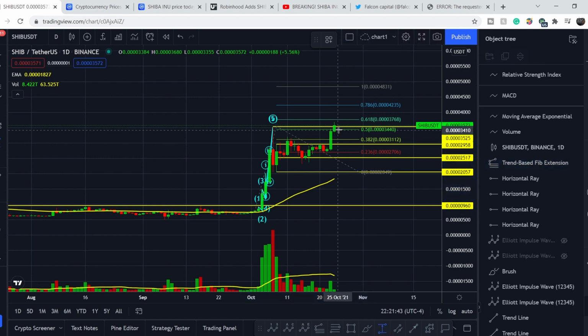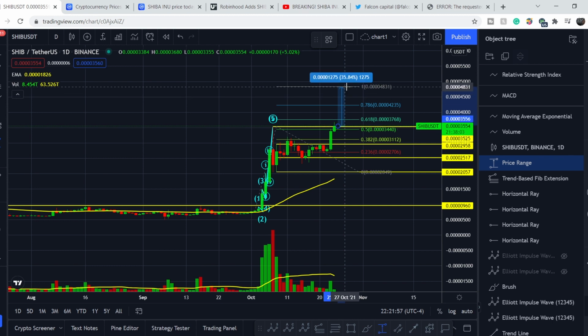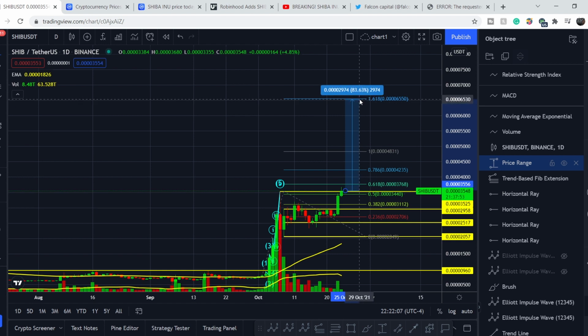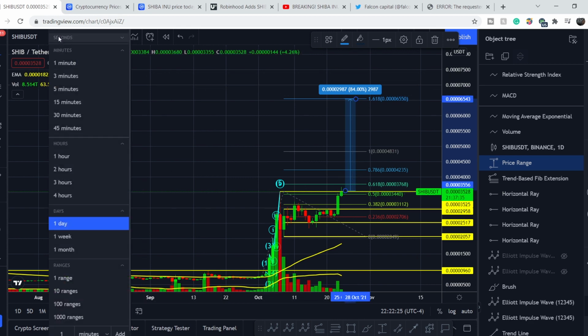This means from our current price we might have about 18% to the first target, and if we will have an extension in the fifth wave, we might hit a one-to-one extension right here at the price point of 0.004831. And the next price target, the most aggressive one, might be right here at the 1.618 extension level at the $0.006550 price point. And it is about 84% of potential profits from our current price. So what should you do if you want to try to catch this trade?